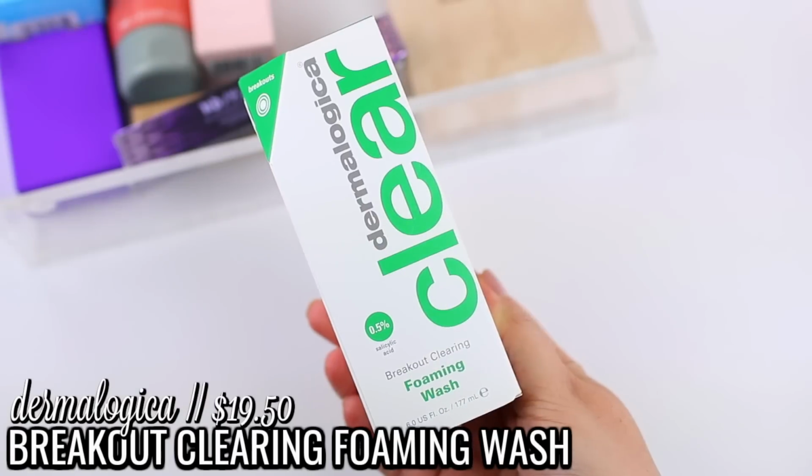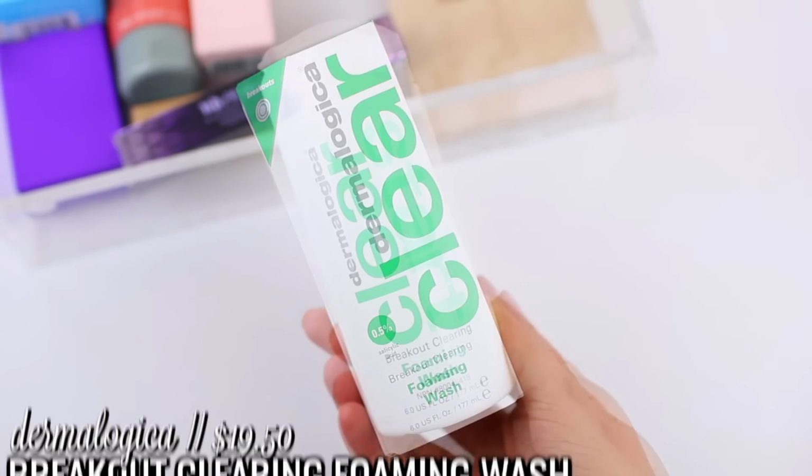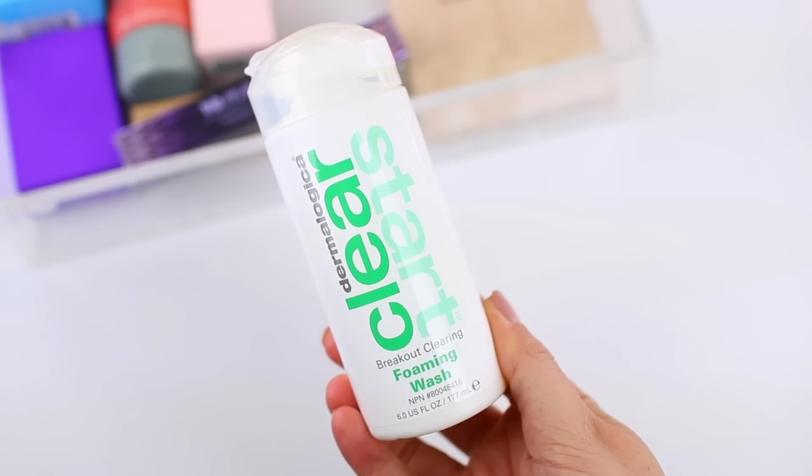I also repurchased my favorite face wash. This one is the Dermalogica Breakout Clearing Foam Wash. My skin is somewhat breakout prone. I feel like it's gotten a lot better over the years, but when I don't use a cleanser that specifically targets breakouts, I do feel like it tends to break out a little bit more often. This one is my favorite.